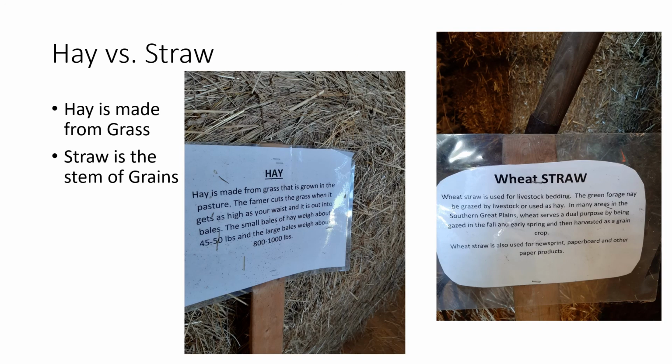So as we start winding around and we're finishing up our trail, our tour, we mentioned that a lot of the animals eat hay. We saw that the cows were on pasture and all that was grass. Now, what exactly is hay and what is straw? We hear both these words periodically.